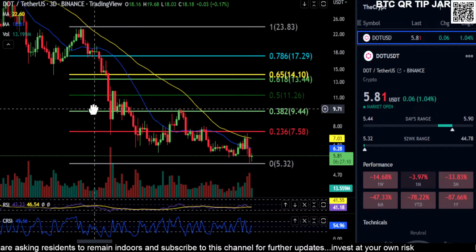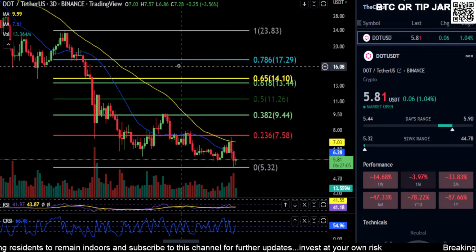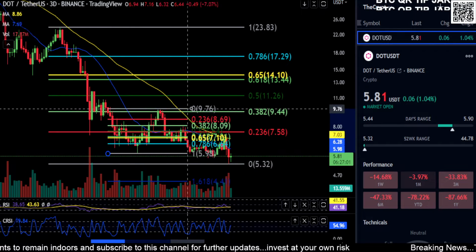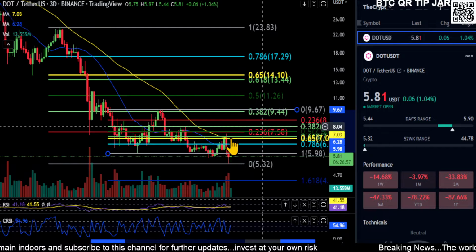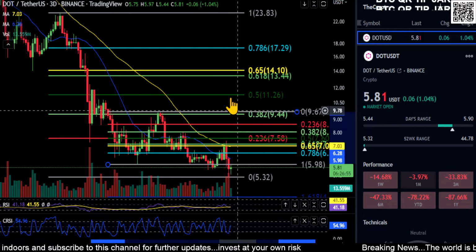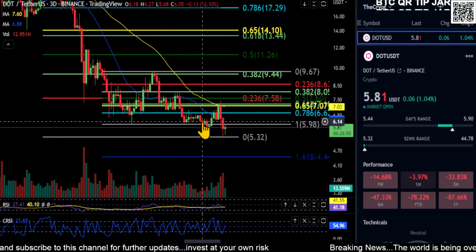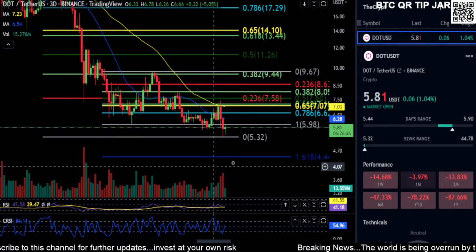Got to keep remembering that we're on the 3-day chart here, so we're going to draw another fib right here. I want to do this on the video so you guys can see what I'm doing if you're trying to learn how to do these Fibonacci retracements. So we went from that low to that high there. If you wanted to do a macro fib, you could go from this low to this high.